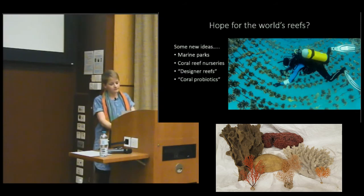The idea behind designer reefs is to capitalise on existing variation in coral resilience to stress of various sorts. So corals are very different, and so are the symbionts that they live with. So there are corals in the Arabian Gulf that can withstand temperatures of 35 degrees. They don't mind it hot at all. There are other corals that grow in really cold, deep water, and don't bother with algal symbionts at all. So there's a lot of diversity in the population. What designer reefs would be doing to exploit that diversity is basically transplant corals into locations that are better suited to them or to their algal partners.